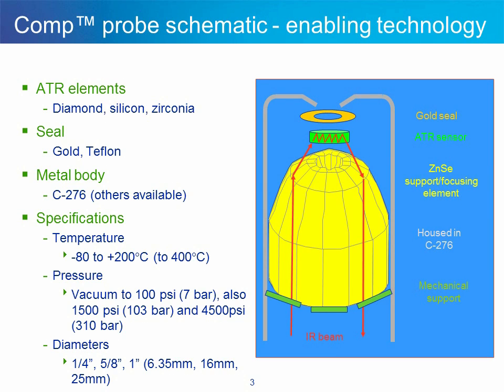The design shown to the right has a zinc selenide focusing support element that focuses the infrared radiation into the ATR sensor, which interrogates the sample. Then the zinc selenide element focuses and directs the infrared radiation back to the instrument. The zinc selenide element does not come in contact with the chemistry, as it is inside the metal housing of the probe. The only wetted materials are the standard alloy C276 metal housing, a thin gold seal, and the ATR sensor.